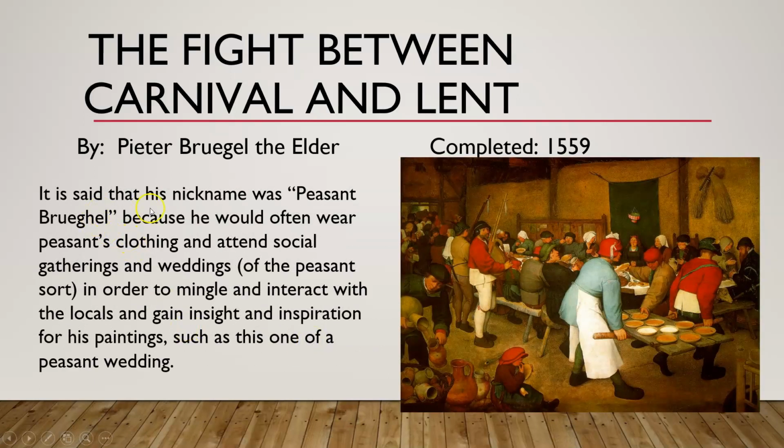So, it is said that his nickname was Peasant Bruegel because he would often wear peasants' clothing and attend social gatherings and weddings of the peasant sort in order to mingle and interact with the locals and gain insight and inspiration for his paintings. This is one of his paintings. It's a peasant wedding. Looks pretty nice and cozy. I wouldn't mind going.